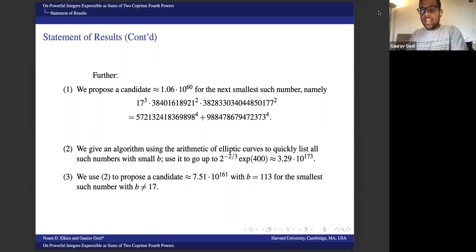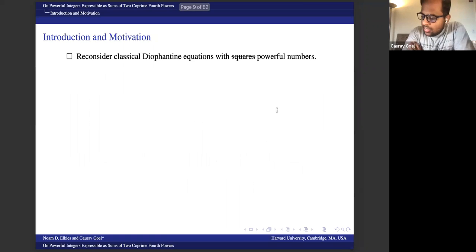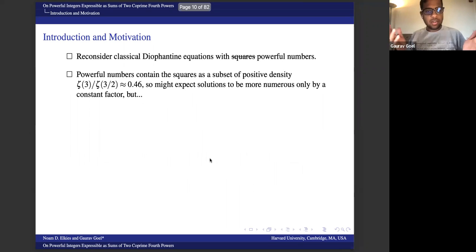All right. Now let me try to introduce and motivate this question a little bit better. The idea is that we can reconsider several classical Diophantine equations with squares replaced by powerful numbers, or more generally, kth powers replaced by k-powerful numbers. The k-powerful numbers contain the kth powers as a subset of positive density. When k equals 2, this density happens to be zeta(3/2) over zeta(3), which is approximately 46%. And if you haven't seen this before, this is a fun exercise in analytic number theory.